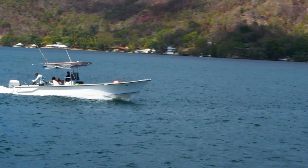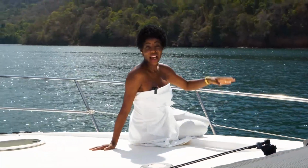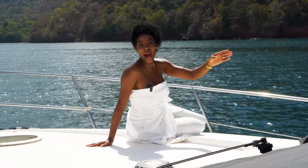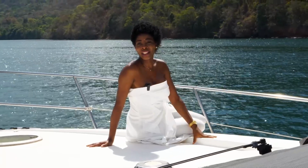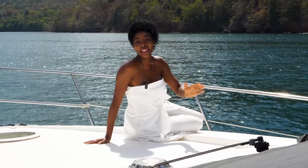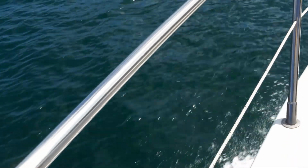We are going into Scotland Bay, and to the left of me will be the most northwestern part of Trinidad. And where we came from, that is the Gulf of Paria. And behind me there is the Caribbean Sea. And oh my goodness, it is so beautiful because to the right of me, you can see Monos Island. And we are afloat, Spectrum Charters.